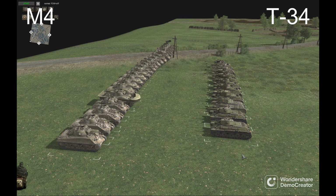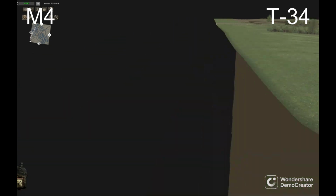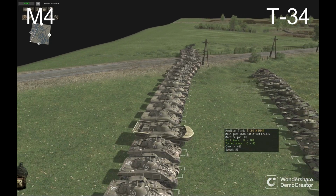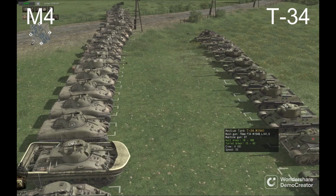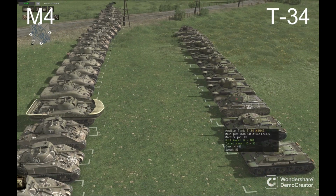So let me cover my two most controversial topics here, and that is armor and firepower. On paper, what I mentioned was in favor of the T-34, but in practice, the M4s had just better armor and just better firepower in practice. Because the T-34s, they weren't all exactly the same quality. When they were making these tanks, some would have poorer welds than others. So as you can see here, all of these, especially late war.